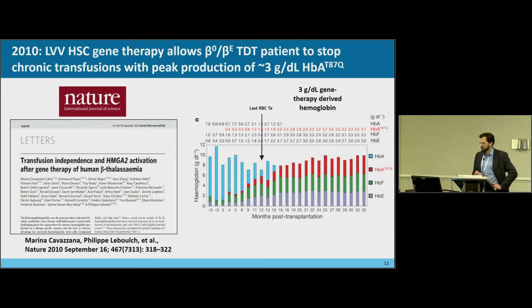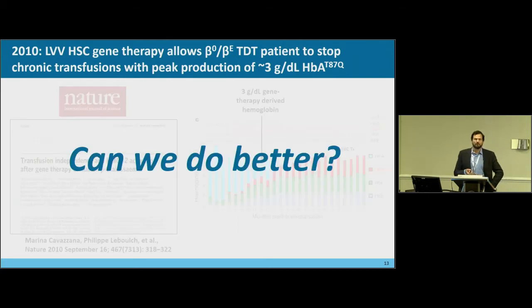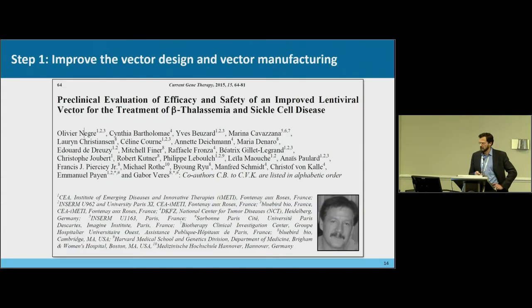But this, of course, begged the question, could we do better? Because as you can imagine, if all we could produce was 3 grams per deciliter of the gene therapy product, that would prevent us from achieving transfusion independence in many patients with TDT. All right, so how do we do better? Well, we invested at Bluebird in improving the vector design, and as importantly, in introducing pharmaceutical grade manufacturing, so improving the potency and purity of the vector to improve outcomes.